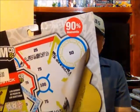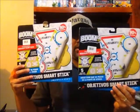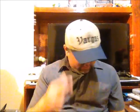They are stickers made from a special material where the darts stick. So these originally cost 95 pesos, which would be about 475, give or take. And they were 90% off, and I got them for 10 cents, let's say 10 cents, 15 cents tops. So I got one smart stick target, and I got two smart stick targets. These babies are packs of five, so I couldn't pass it up. I saw them cheap, and hell yeah, I went for them because most Boomco blasters don't have smart stick targets anymore, so I had to nab them up.